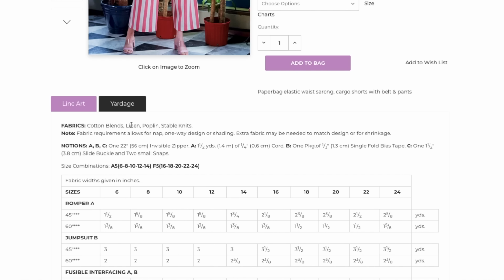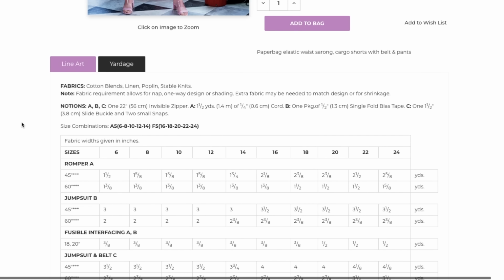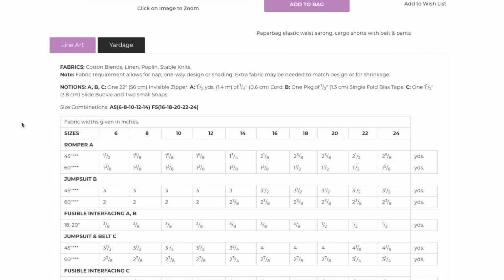Yardage: cotton blends, linen for sure, poplin, and even stable knits. The problem with stable knits in summer is that they're just not very breathable. They're made from a lot of polyester, so who wants to wear that in summertime? That's what I think anyways. But I also live in a very warm climate, so maybe that's just me. 22-inch zipper, cording, single fold bias tape, and then your belting.